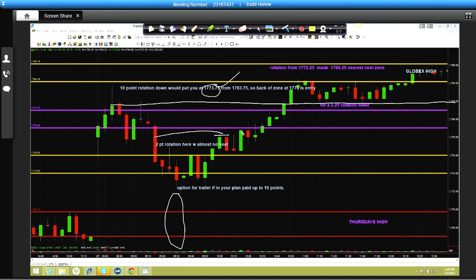Again, if you use the rotation size of 10 points, it kept you out of trouble in this zone. In addition, right, this zone had been tested multiple times, both up and down. When I see a zone get whipsawed through in both directions, I pretty much nullify it as a place to trade. And the reason I do that is because clearly no one's respecting that, right? No one's defending this position on either side, and it becomes very easy to slip through.